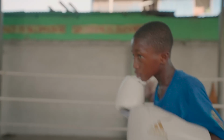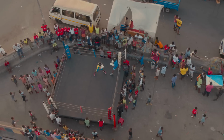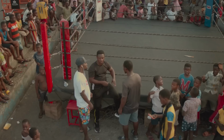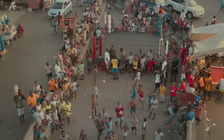Whether it's the age they start, the universal fighting culture, or the local world champion role models, it's clear there is something exceptional about this small, unassuming neighborhood. And with Lawrence's help, more kids will hopefully fight their way off the streets and into prosperity.